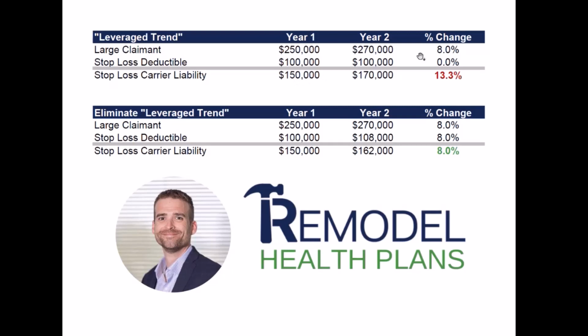But in year two, let's just say we're trending at about 8%. That claim goes from $250,000 to $270,000, an 8% increase. But most employers don't adjust their stop loss deductibles every year. And so let's just assume in this instance that you don't. 0% increase, stays at $100,000. Well, in this same example, that stop loss carrier's liability changed from $150,000 to $170,000, or a $20,000 increase. That's actually a 13.3% increase in their overall liability.